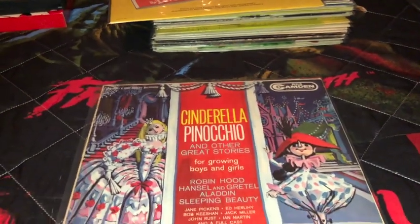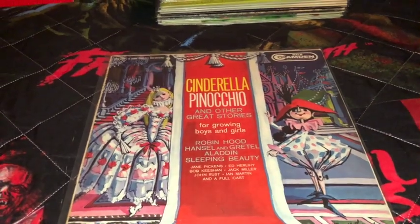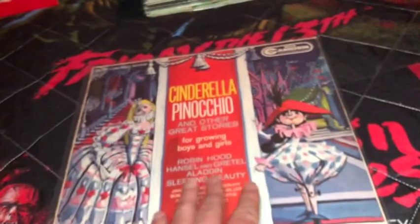Here's Cinderella and Pinocchio and Other Great Stories. Robin Hood, Hansel and Gretel, Aladdin, Sleeping Beauty. I know some of you guys are finding this interesting.